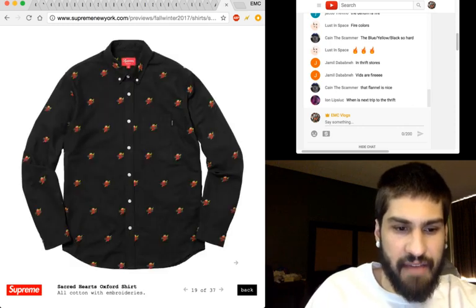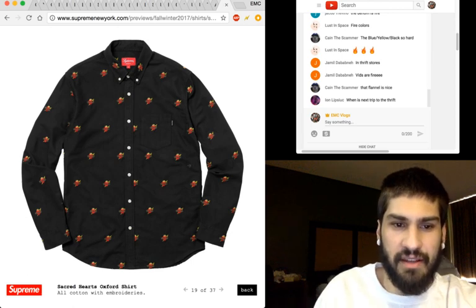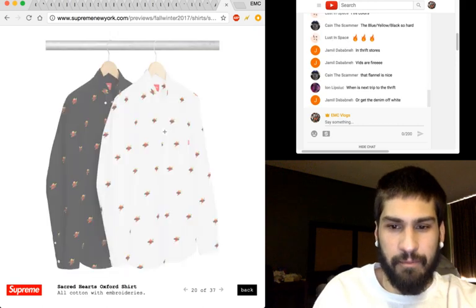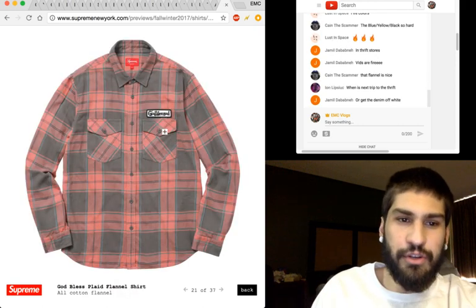So it seems like they have this heart shirt again in the long sleeve. If you guys remember, they had this in the jacket with all the embroidery. It's not too bad with the black and white. They're doing so many plaid.